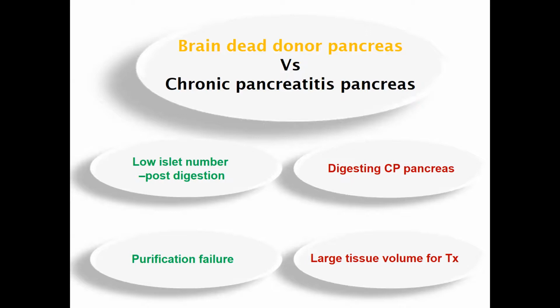In the case of auto transplantation, digesting the pancreas itself is a real problem because of the fibrotic nature. Sometimes we get a good number of islet cells, but we end up with a large tissue mass because the purification process is not commonly done in chronic pancreatitis pancreases. So sometimes we end up with a really large tissue volume. It's very difficult to infuse because we don't want to increase the portal pressure. So these are the two common problems we see in allo cases or auto cases.